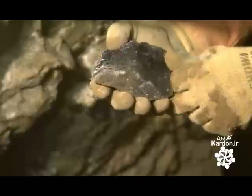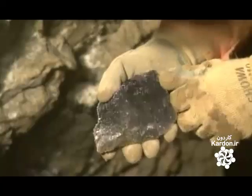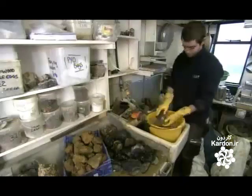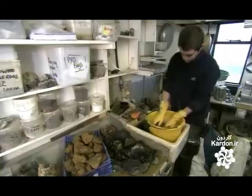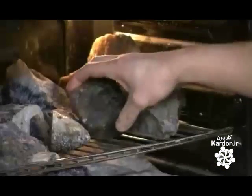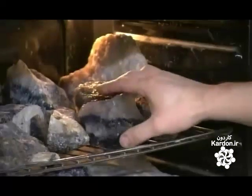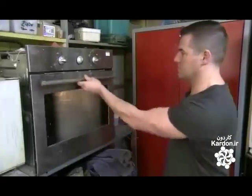They carry the blue john to the surface, to the mine's workshop, where stone processors manually wash off the clay. The stone is wet due to having been underground for some 240 million years, so they put it into an oven at low heat, 80 degrees Celsius. When the stone comes out of the oven a couple of weeks later, all of its moisture has evaporated.